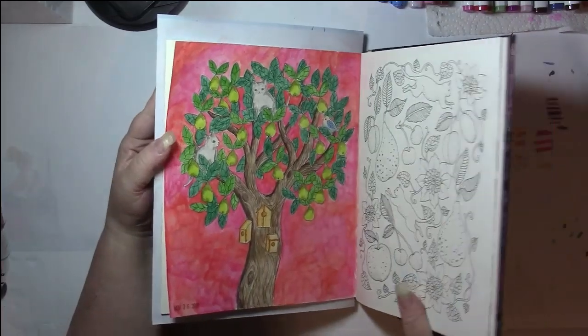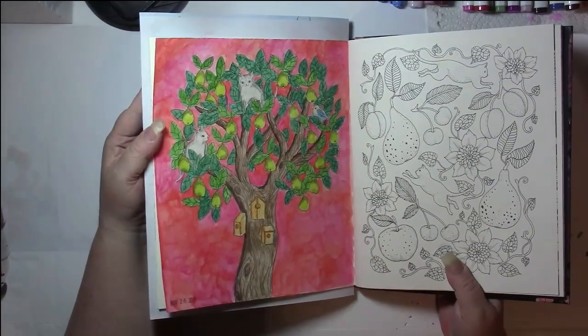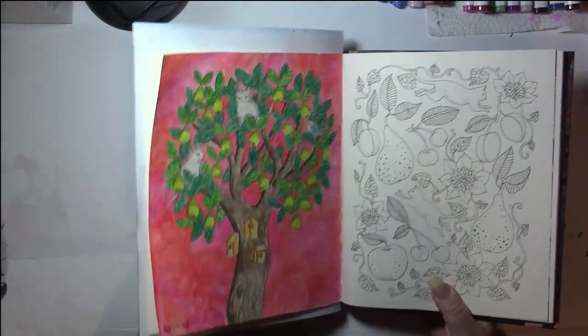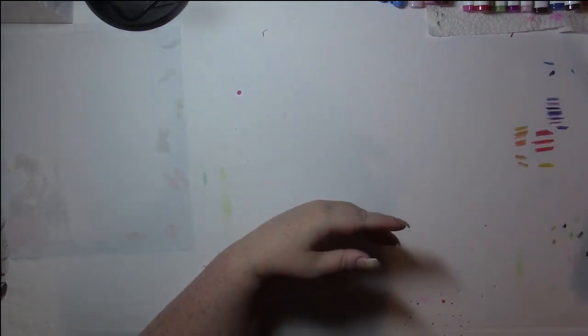Yeah, so that's a picture that I'm quite pleased with, and I'm going to be doing a lot more with the watercolors and trying them in double page books, as I've got a couple of sets of them and I really want to work with them.